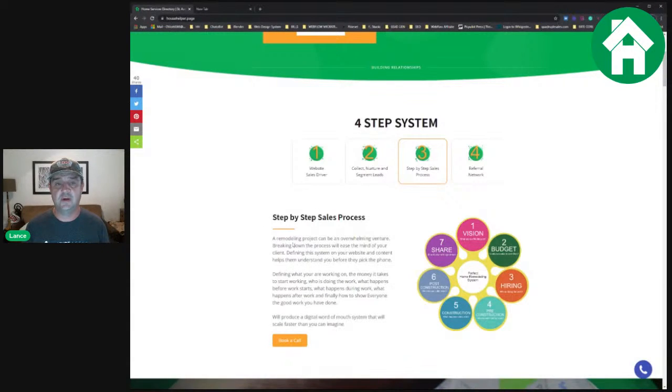So number 1, you have to define your vision. 2, define your budget. 3, define your hiring. 4, pre-construction. 5, construction. 6, post-construction. 7, share. Basically, you're defining what you're working on, what it takes to start, who's doing the work, who you're hiring for the job, what happens during the work, what happens after the work, and finally, how to show everyone the good work that's been done. Take pictures, do a time lapse video of it, take some great before and after pictures, and then do a social media sharing party.